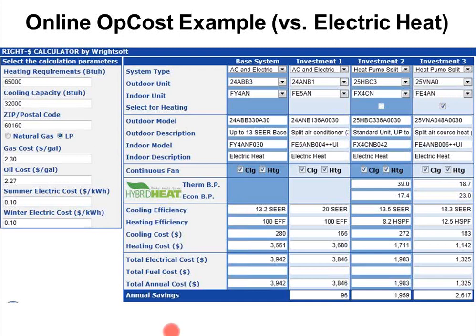So people that have propane, oil, or all electric are very good candidates for a heat pump, especially one of these variable speed ones. People that have natural gas in the Midwest, probably not the best candidates because natural gas is so cheap right now. They may want it for other reasons, which I'll show you here in a second, but it probably won't be for energy reasons.